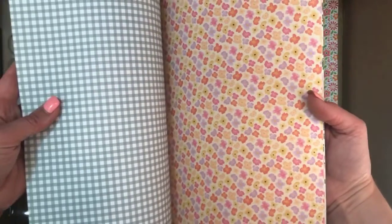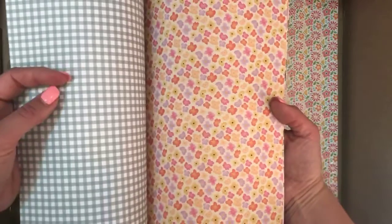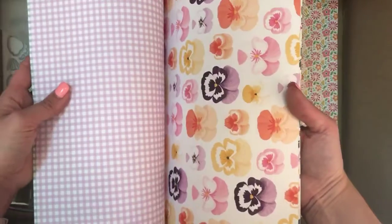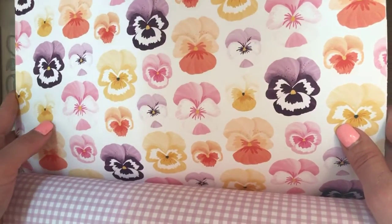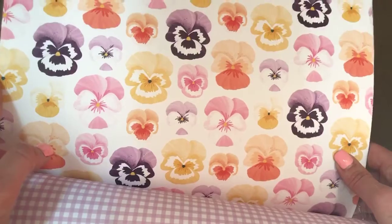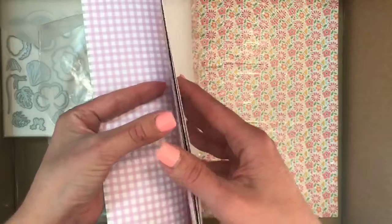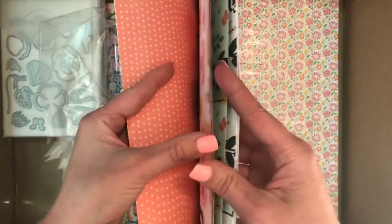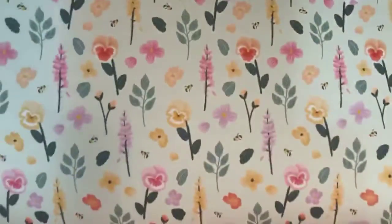If you worry about cutting up your paper, just think of all of the people who will miss out on receiving cards with that pretty paper if you keep it on your shelf and don't use it. Oh my gosh. So you can just die cut these straight off the page. Wow. And I love this gingham. So cute. Wow. This is so pretty. Look at that.